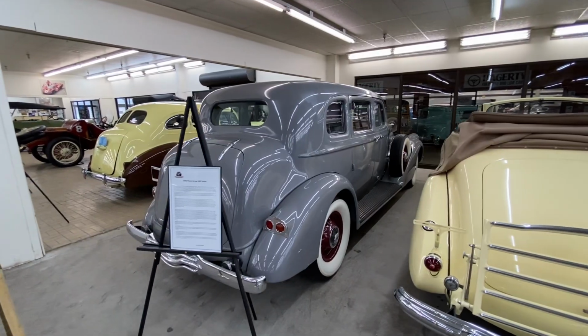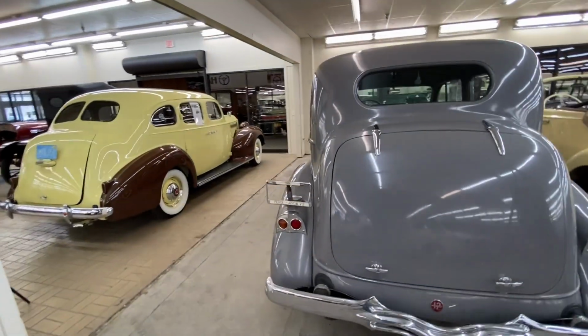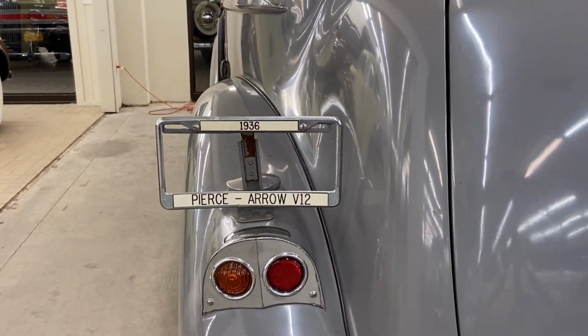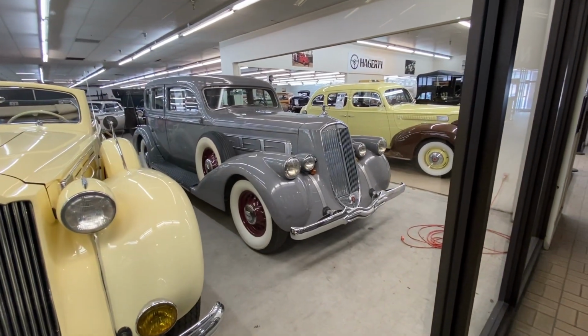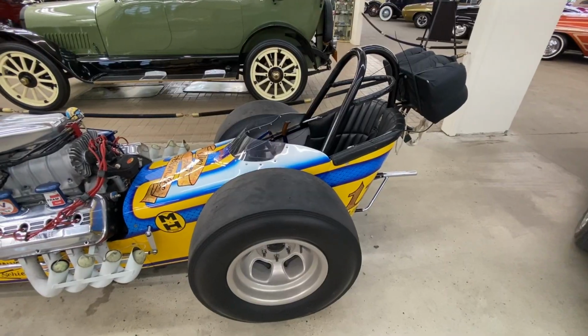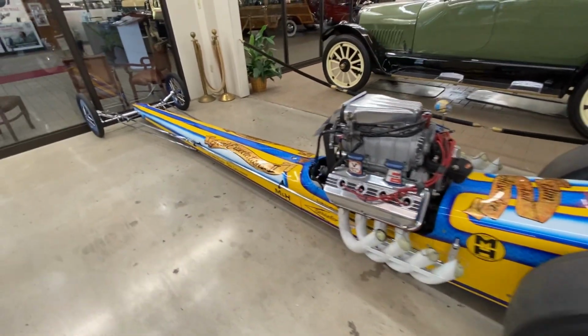Okay, that didn't take long. So check this out. This is a Pierce Arrow with a V12, and you'll notice that there are a few Pierce Arrows in this building. Pierce Arrows were manufactured in Buffalo, New York, and I grew up outside of that city, so these are kind of near and dear. One of their signature looks are those Frenched-in headlights on the fenders. And again, you'll see more throughout the video.